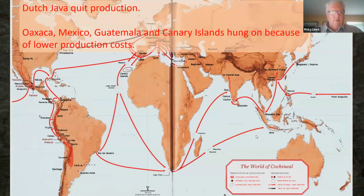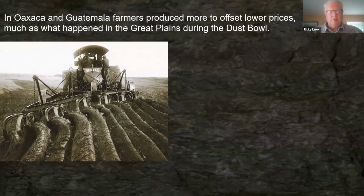So if we look at this world again, Dutch Java had been producing cochineal. They transplanted cochineal insects and cactus into these areas. Now over here at Oaxaca, they already had the cactus. Guatemala, down in this area right here, if I'm remembering, they had the insects. But the Canary Islands, they had to bring them in, but they could produce cochineal because they had a low cost. It didn't take much. Over here, it was awful wet, hard to protect the insects from getting too wet. So there were production costs that they had to assume.